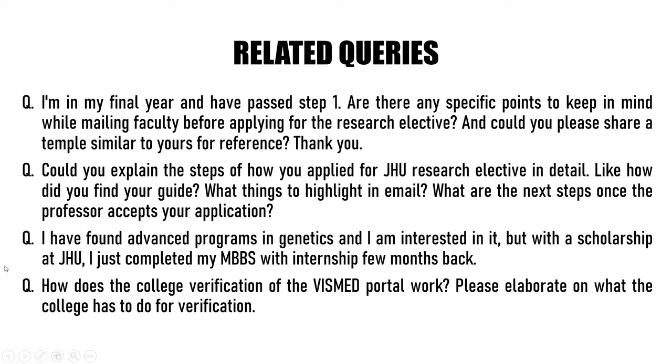But one thing I mentioned here is I have just completed my MBBS with internship a few months back. Remember that you can apply to Hopkins electives only as a medical student. Once you've completed your internship, you no longer retain the status of a student, and hence you cannot apply to the research elective.